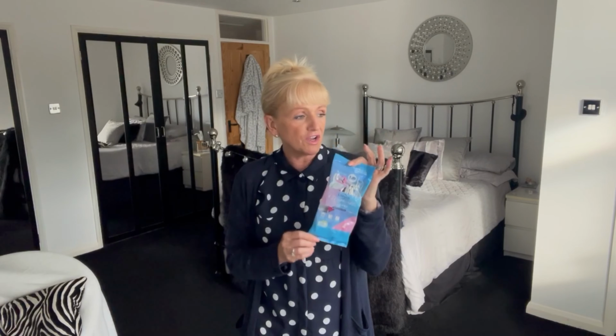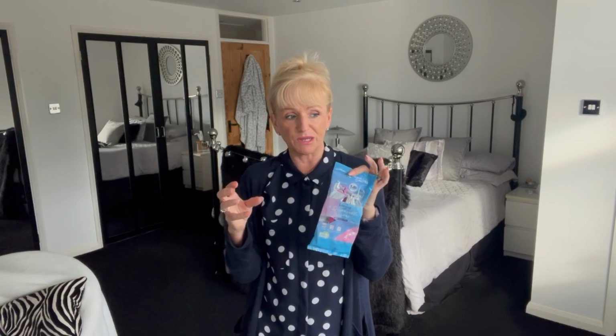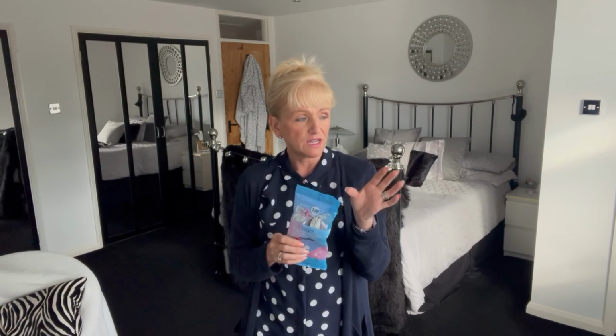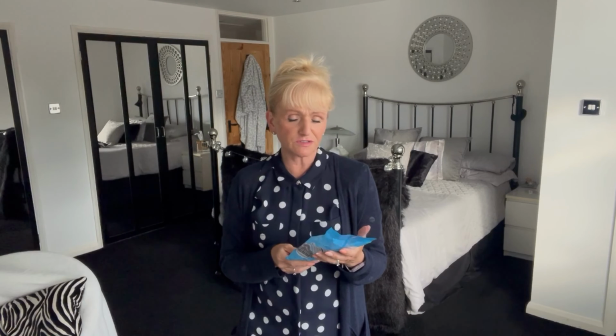And finally, I bought some disposable razor blades. I always use, or I've used for years and years, the Gillette Venus razor blades. And when I went on holiday, I borrowed one of my mum's, because I didn't take any disposable razor, and it cut really close. It gave me a really close shave, not on the face, on my legs. And I thought, do you know what? I'm going to try some disposable razors because they're so much cheaper.